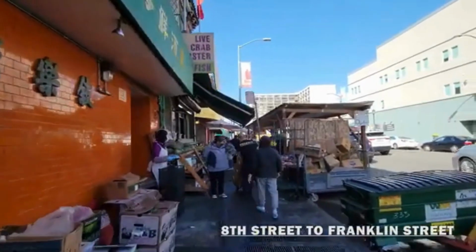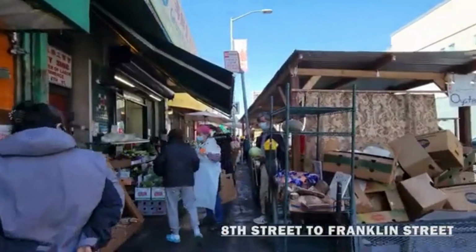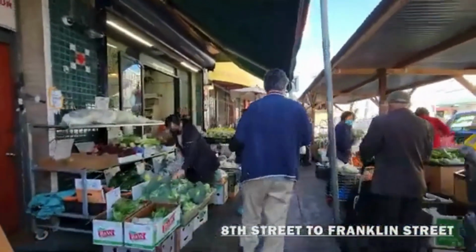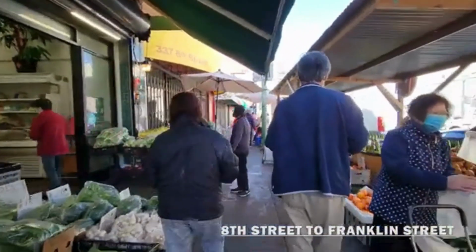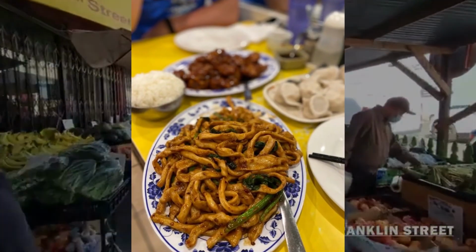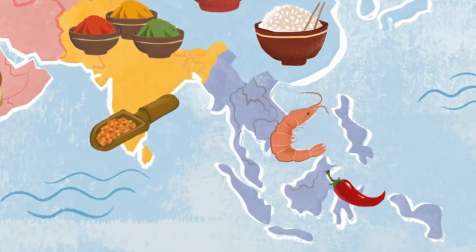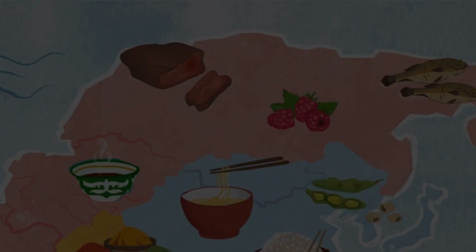What's so cool about Chinatown is that there are so many different provinces represented in terms of cuisine and restaurants. So you have the American Chinese food, which everyone's familiar with, but there's Sichuan, Henan, and Shandong, which specializes in noodles. In China, the north and south are a bit split in terms of rice and noodles. If you go further south, it's more rice. If you go further north, it's more noodles.